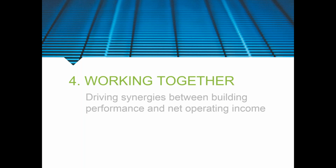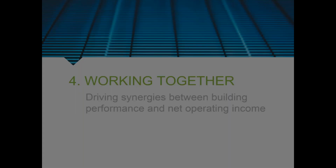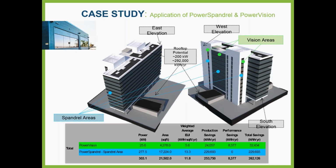Thank you, Joshua. So we can go on to the next slide, Vanessa. Yeah, I'm excited to show you guys this case study that we did. This is for a building in California, and we've applied the Power Vision product to the vision glass on the west facade, as well as a portion of the south facade, and that's in the upper 30% of the vision glass, so not typically at eye level, but in this given instance, there's a 10-foot bay, and the upper 3 feet had vision glass in them.